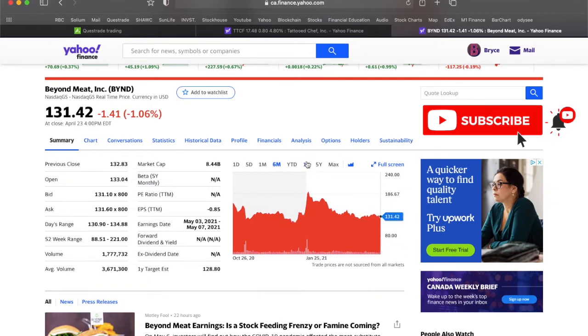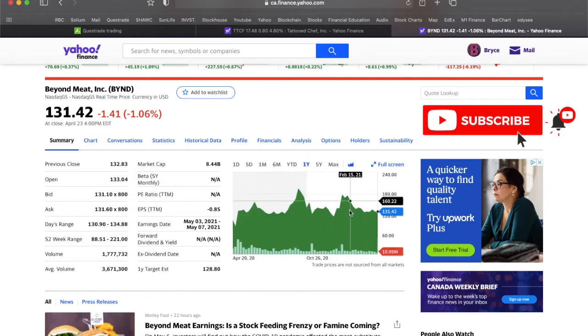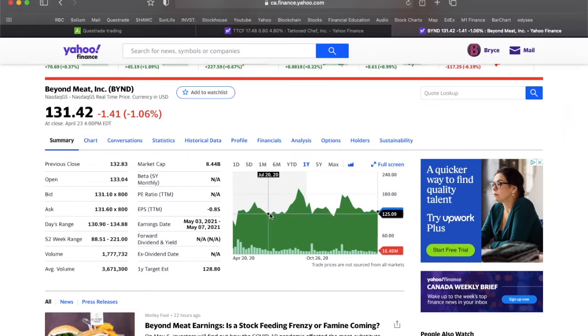If you pull out to a 1-year chart, you can see that it's been in this $130, $140 range all the way since July of 2020. So it is trading relatively flat on a long-term scale, and I really think that's because Beyond was hyped up for having first mover advantage in this space. They obviously got a lot of free marketing from all of their big fast food retail agreements, but because a lot of that stuff has really taken a hit with the pandemic here, I feel like they're starting to lose that edge a little bit.